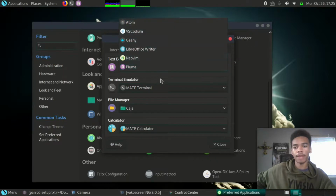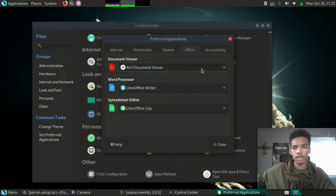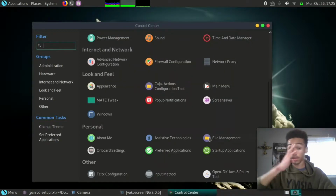Text editor. I want to put Atom here, but it would take a while to load. I'm going to leave it as Pluma. Terminal is fine. Office document viewer, like a PDF document. I'm sure that's fine. Word processor. Yeah, that's good. Visual. I don't know what either of those means. All right, well, close. Cool.